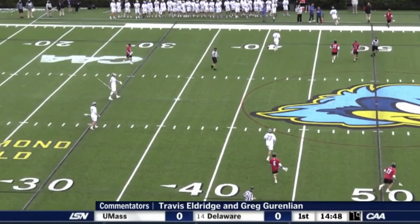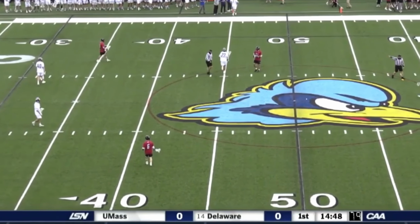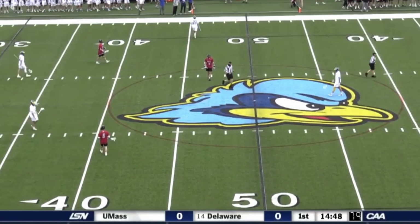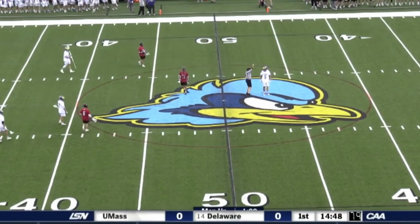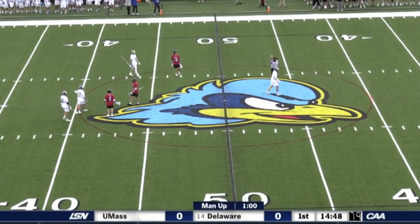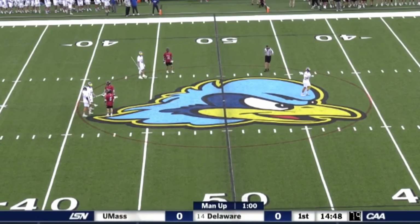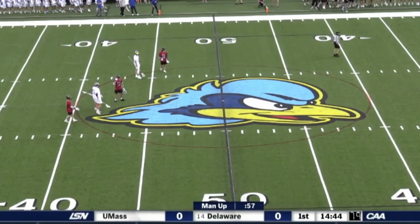Oh, we've got a whistle on that loose ball scrum that looks to give it to the Blue Hens. So Delaware will get the first offensive possession of today. It's Charlie Kitchen, the man we mentioned in the open. And we got a penalty right off the face-off. Only took us 12 seconds. Yeah, it looked like it was some kind of illegal body check during the loose ball there.